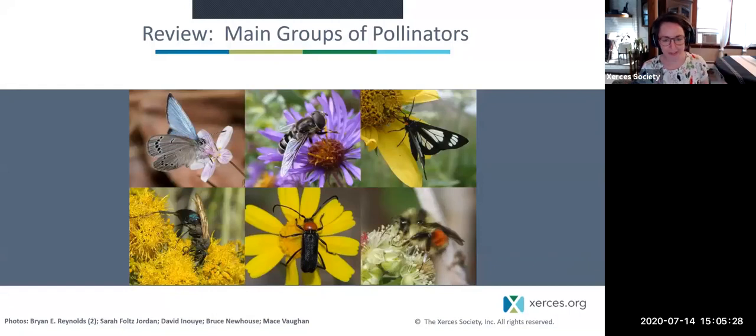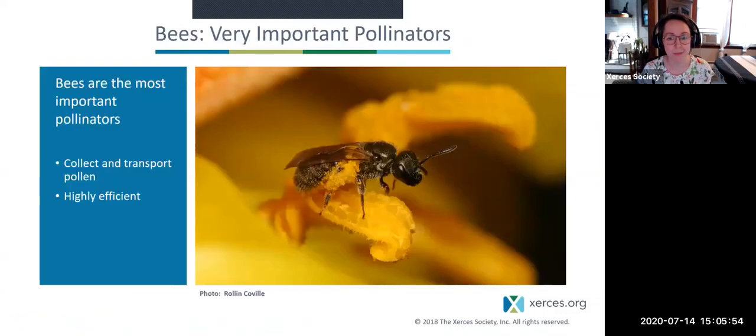So I'll only give a quick review of the basic info. But to review, there are many different kinds of animals, insects and vertebrate animals that contribute to the pollination of wild and managed plant species. So there's butterflies and flies and beetles and bees that move pollen between flowers and help plants set seeds and fruit. Among these, bees are the VIPs, the very important pollinators.